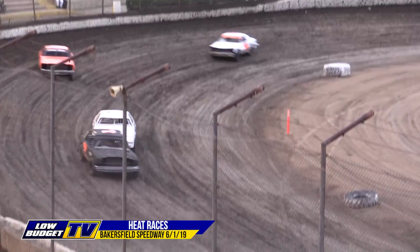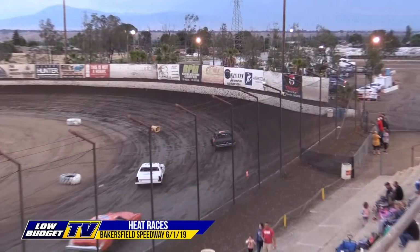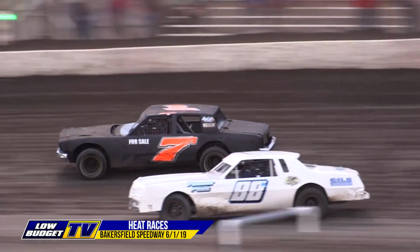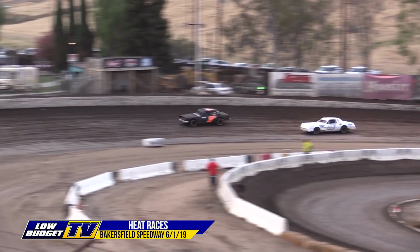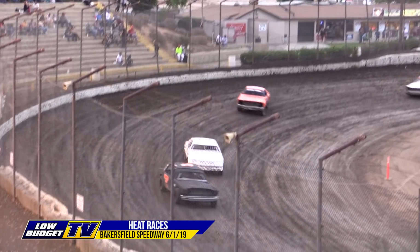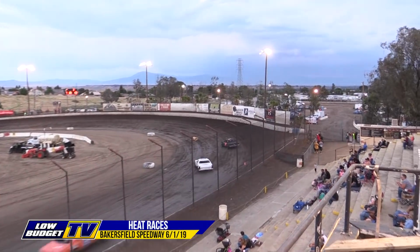Out of turn number 4, that time give it again to the 7A of J.R. Garcia. Then it's the 88K of Josh Yaden. Then you pick up the 53 of J.R. Daves. Then 38 of Tyler Sylvester rounds out the field. J.R. Garcia up on the high side, keeping that right rear tire up in the moisture. Gets a good run off of turn number 4. He's going to lead all 3 laps so far here in heat race number 3.